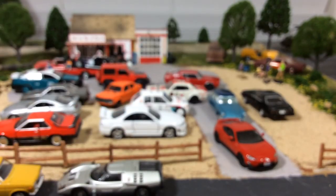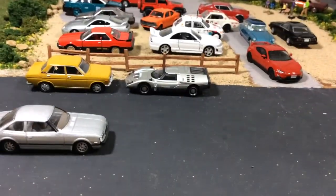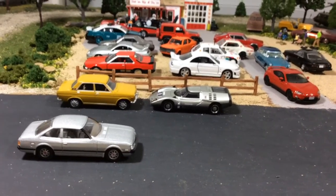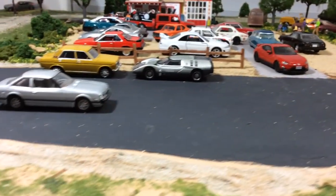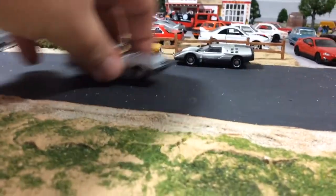So that is it for my video. I showed all the new cars that I got. The Tomica Limited Vintage Honda Prelude is a favorite, probably not the favorite. I don't know if I could pick a favorite from today, but I did get a lot of stuff that I'm very happy with.